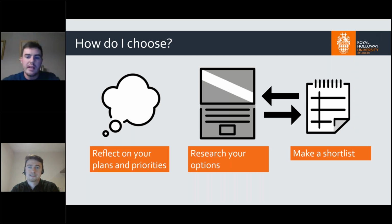So just before you hit that submit button, it's a good idea to start reflecting on your future plans and your priorities at the moment as well. Just remember that this is a decision that will impact the rest of your life. So you want to make sure you've taken it seriously and you've really thought about the courses you've put down. So I'm sure you've all researched your options really carefully, and that's a process that you can continue doing now.